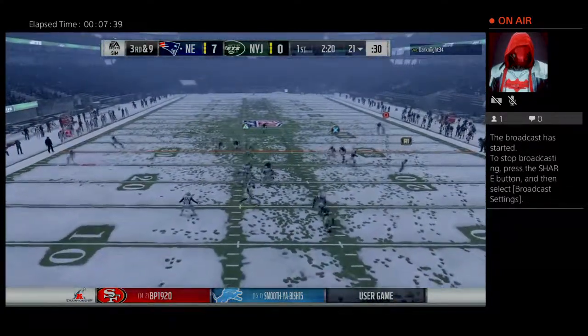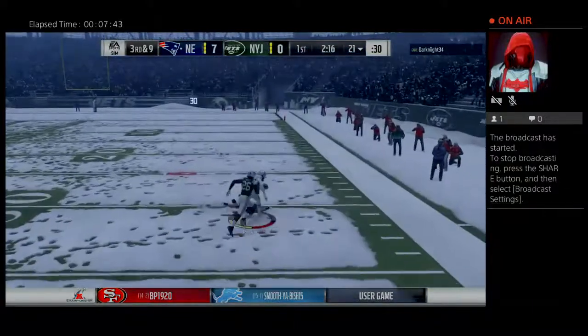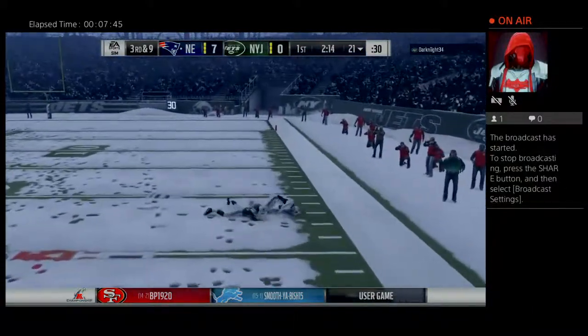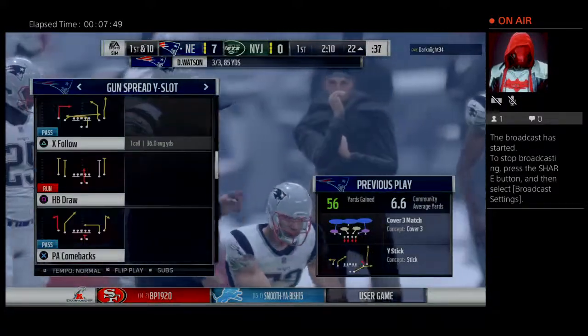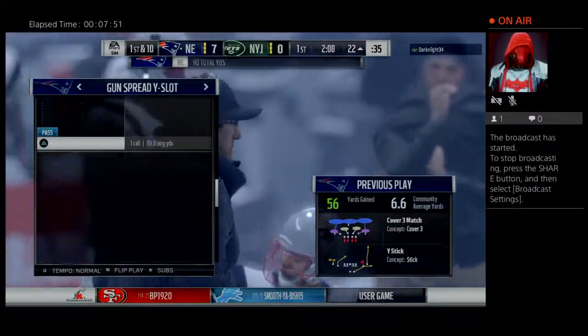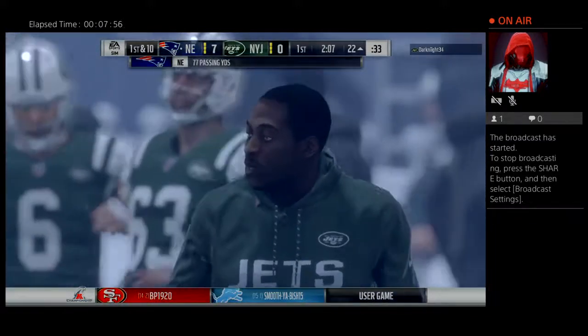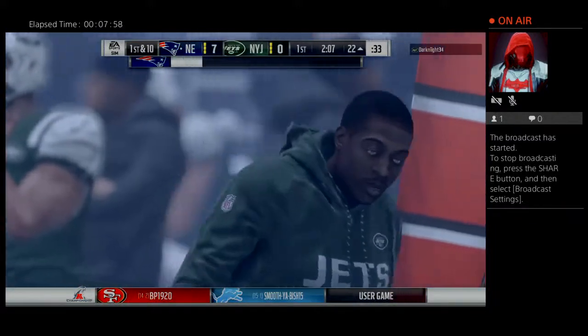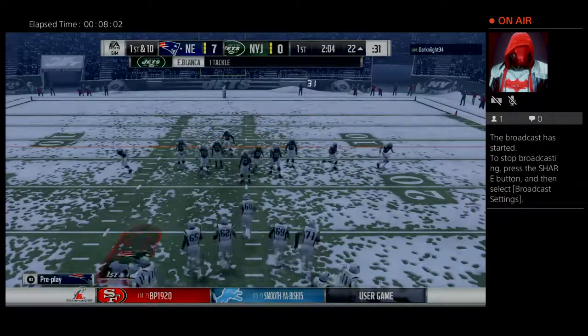Here's Watson on 3rd down, looking deep downfield. They got his man, complete. A big play there for the Pats on 3rd, 56 yards. There's obviously nothing shy about the guys dialing up offense here. They take a shot on 3rd down, and boy, did they get rewarded, even though there was good defense on the play.